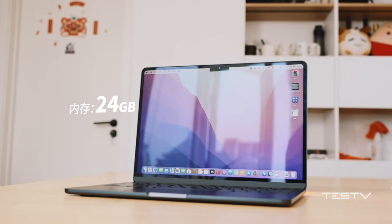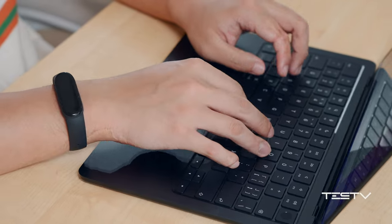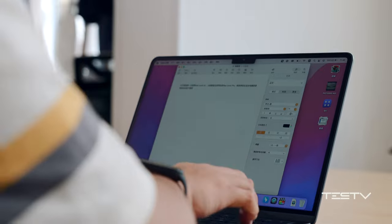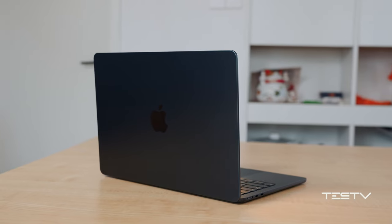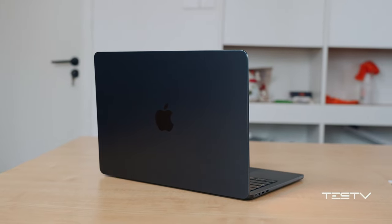M2, 24GB of RAM, 512GB SSD. If you ask, is it capable for daily office or watching a movie? Let me tell you, if it can't even do these, Apple should be sorry for its price. It can do far more than these things as a high-performance computer. With a modified shell, there's nothing much to say about it. So, as a consumer, what else can I say about it?